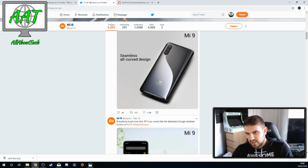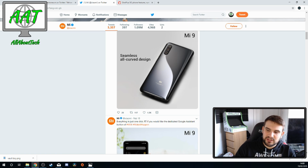maybe want to start saving a bit of money on their smartphones, because if you look at the Mi 9 that's coming out, that's being announced at MWC. That's what's so brilliant. They're jumping the gun and making sure it's announced to try and steal Samsung's spotlight.